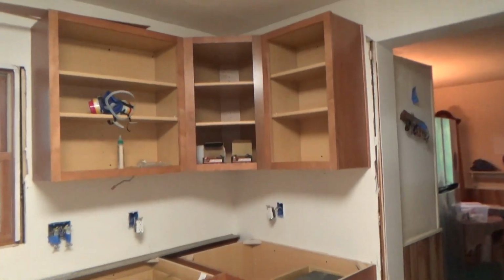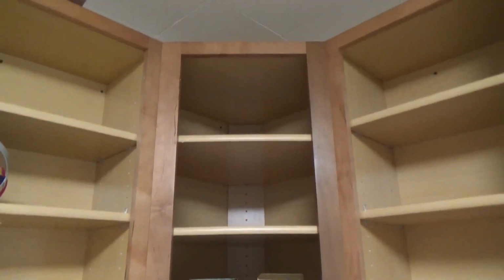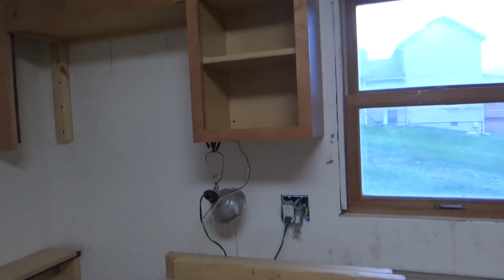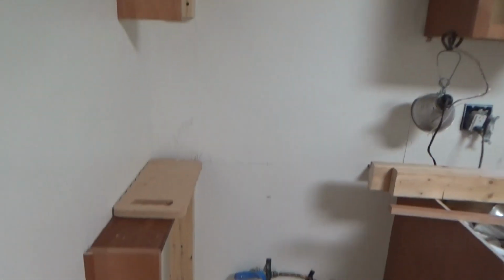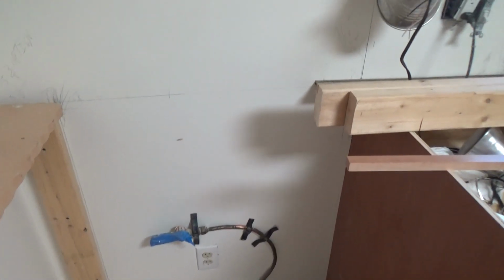So here we have the cabinets so far. What I love is this beautiful corner cabinet. I love the way that they designed it. Everything fits on this wall so much nicer. You have the area here. We're gonna have to get the microwave. To make sure that everything was up to code, we had to have a section separating from the wall, you know. The oven will be right here, and it won't be right up against the wall like it used to be.